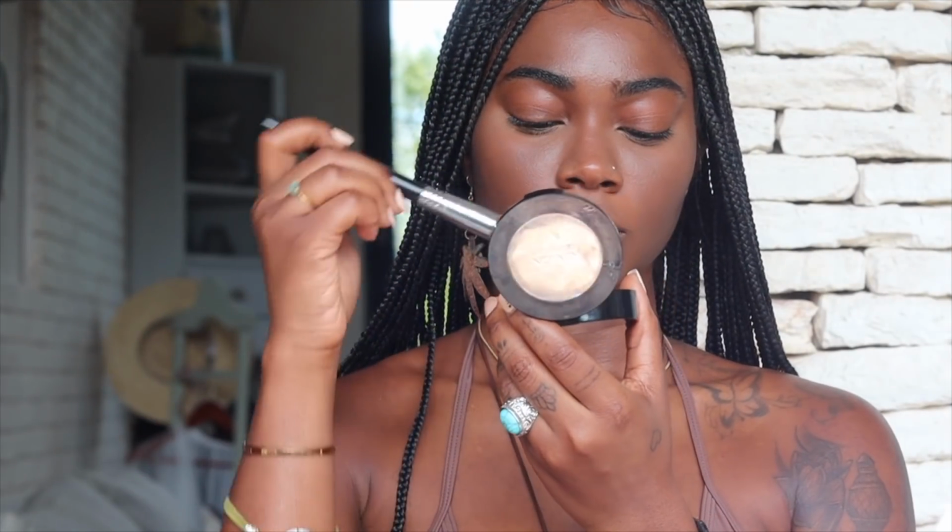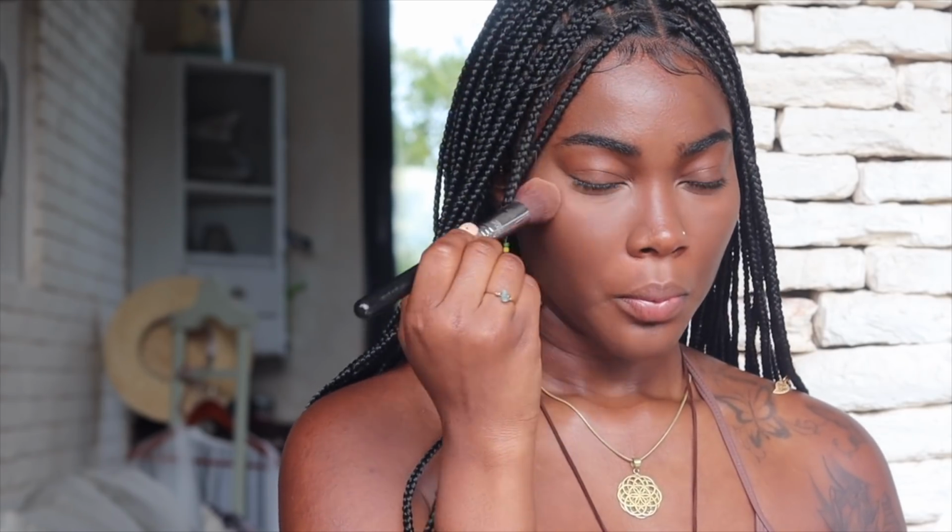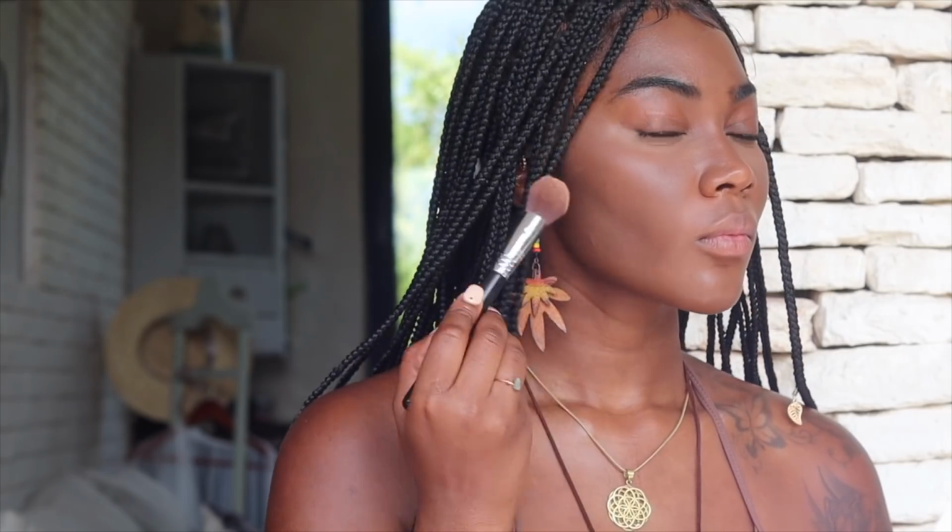So anyways, I'm using the pressed powder. This is in medium deep, and I am just going underneath the eyes and setting the concealer. Nothing too extra, guys. And then I use that little thing that it comes with and go underneath the eyes, because my eyes crease a lot, guys, and I don't like it. So this is my new technique on how to stop all the creasing. It worked well. And then I'm probably gonna make my cheekbones look a little bit more defined. Just powders and all that.